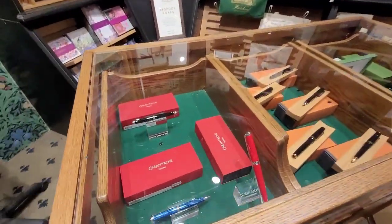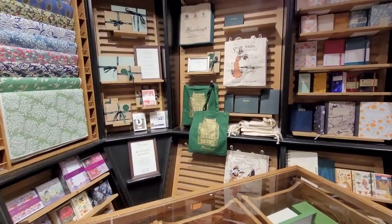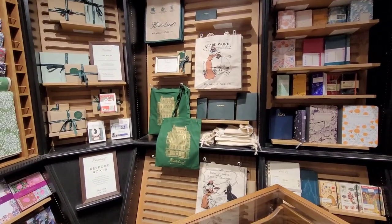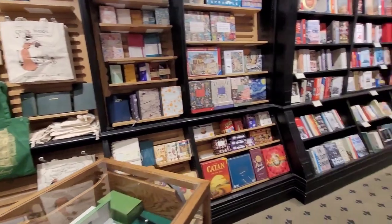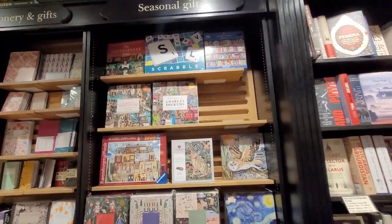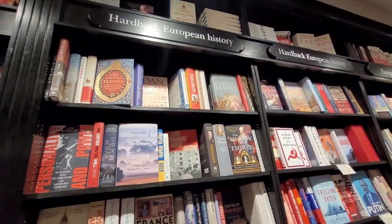Look. Little tote bag, that's gorgeous. I love the emerald and the gold. Seasonal gifts, we've got some games. Here we go. So, here's our history.